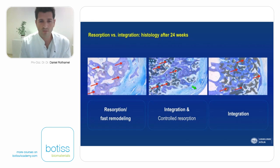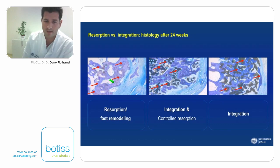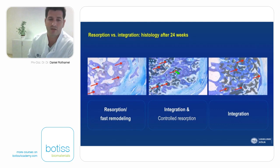And we can easily see it as well when we look at these histological slides. We have some materials that are resorbed very quickly. That is the allogenic bone, because it contains some collagen, and also the autogenous bone, that is sometimes a vital bone matrix. These materials are showing a very fast remodeling. Then we have the synthetic materials that are mainly integrated into the surrounding bone, and then they're showing a controlled resorption. Beta-tricalcium phosphate is showing a quick controlled resorption, whereas hydroxyapatite is resorbed very slowly. And then we see the bovine materials, for example, that are mainly integrated. Even after 10 years, when we take a biopsy, we can still find some particles, leading to the effect that these materials are showing a very, very good volume stability.